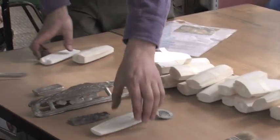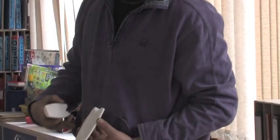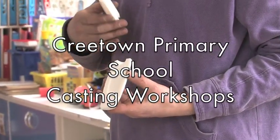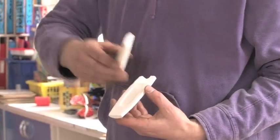Okay, so inside the moulds, I prepared them all, they're all the same. When you open it up, we're going to pour the metal in here, and it'll come down as a blank plaque. So you can do whatever you want on your mould. You can personalise it, draw and scratch into it, write on it, or press shapes into it.